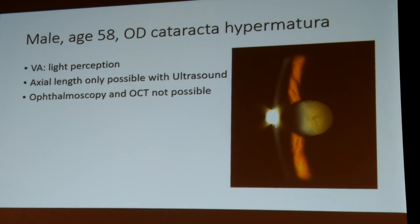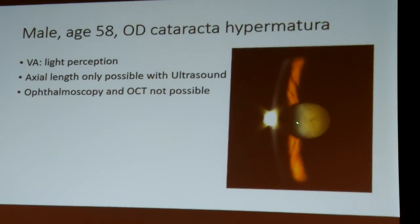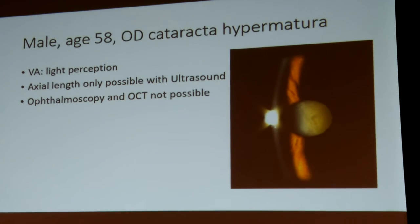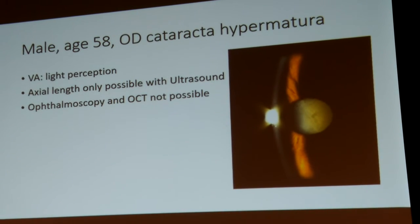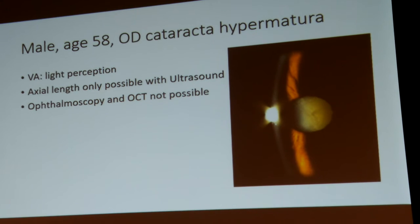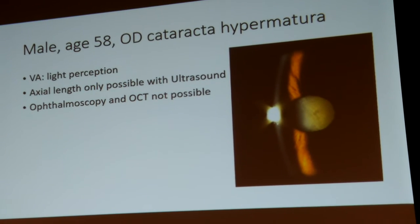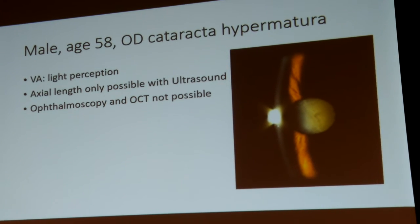He was quite young, and it's only unilateral, so just one eye. The other eye is a 20/20 eye, and in the history there is no trauma, no drug induced. We don't know why, but he has this dense cataract, only light perception. We couldn't do any axial length measurement, only with contact ultrasound. Ophthalmoscopy and OCT weren't possible. We didn't get through the lens.